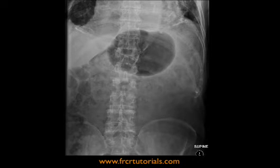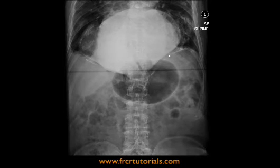Looking at the abdominal radiograph, there are two loops of bowel filled with gas, one above the level of the diaphragm and one below the level of the diaphragm, and this is suspicious of gastric volvulus. Water-soluble contrast study confirms presence of gastric volvulus with non-passage of orally administered contrast into the distal segment. This is gastric volvulus and it is a surgical emergency.